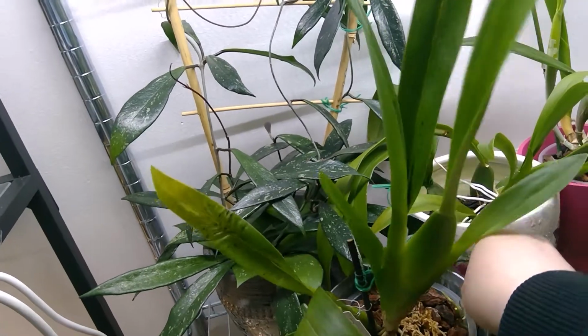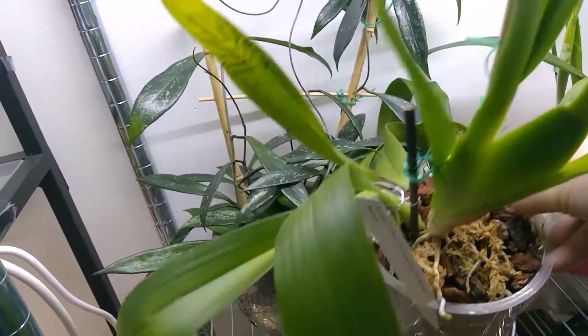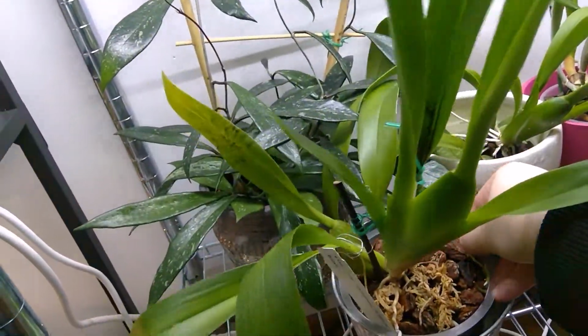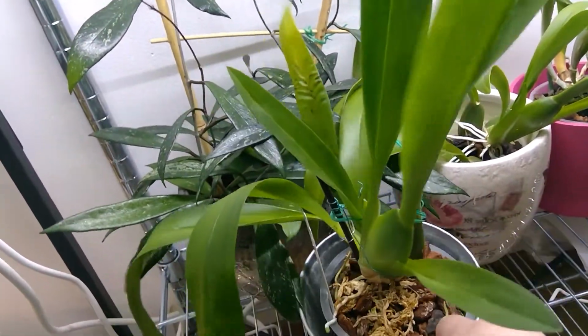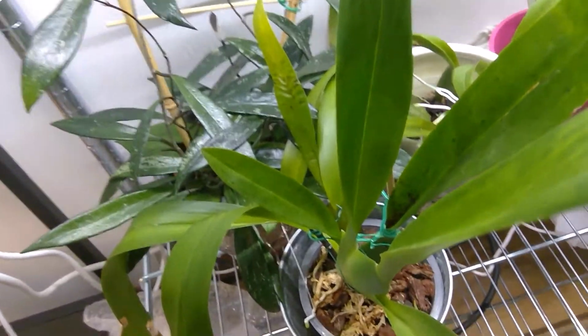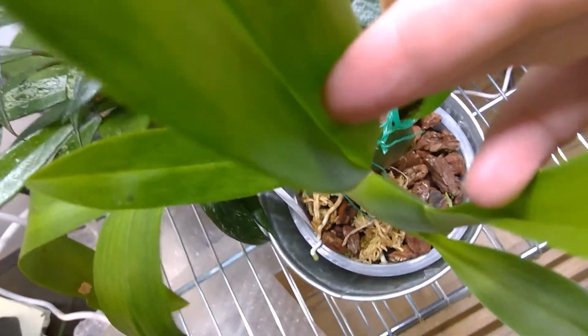Both of my Brassias are good at making roots, as you can see. So there's loads of them. And if I'm able to, I'm going to show you the flower spike, which is coming in there.